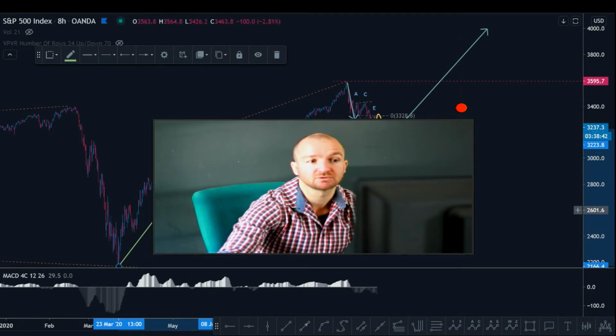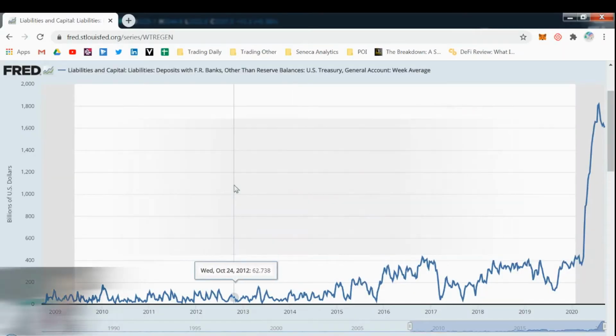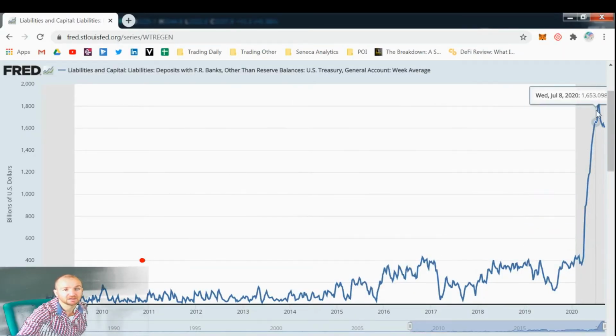from the Treasury General or from the Senate. If we go look at the Treasury General account, we still have an extra, basically $1 trillion sitting in the account.